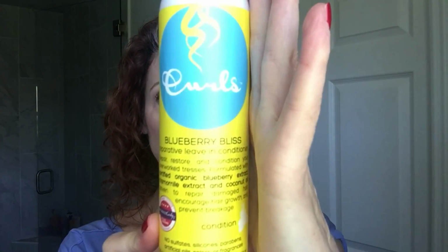This next one's a little bit lighter, still kind of rich. This is the Blueberry Bliss, and here are the ingredients, kind of a shorter list, which you may like. And the protein in here is quinoa, which is that more new, cutting edge protein that I've been trying to find in some products.